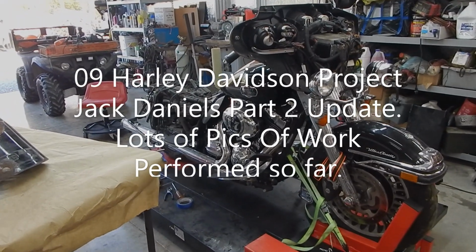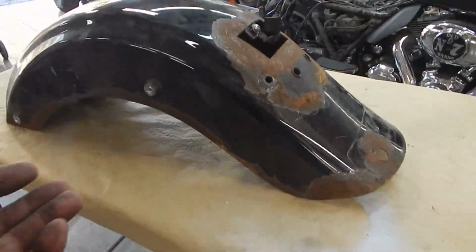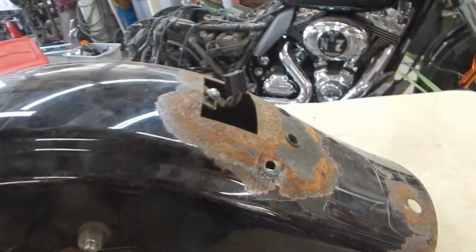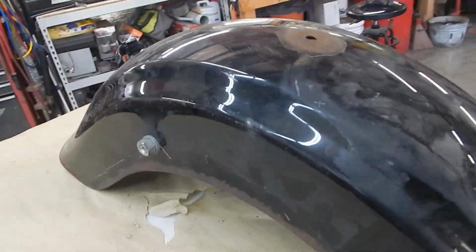Okay, today's Tuesday, October 22nd. This is how far I've gotten so far. Got the back fender off last night. I just got done stripping this paint, all the rust that was on it. It needs to be sandblasted, sanded, primed, obviously.